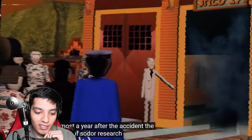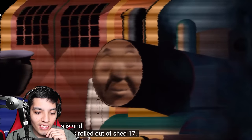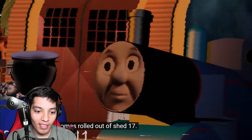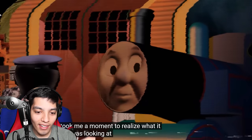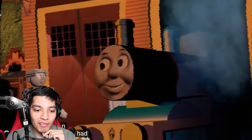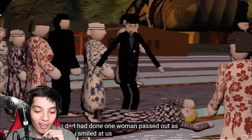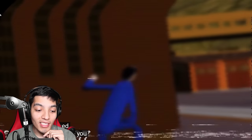The doors of Sodor Research were reopened in an open invitation to the people of the island. Yo, that is so Thomas freaky. Out of Shed 17. That is legit Thomas the train now. It took me a moment to realize what it was I was looking at. He looked at me and said, "Hiya, Mr. Hartley." It dawned on me. He even talks, Thomas himself as a human being. One woman, yeah, I would be terrified. Thomas smiled at us. I had to run off around the side of the shed. Dude, this is insane.